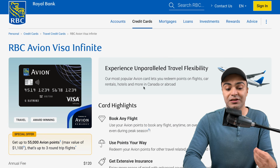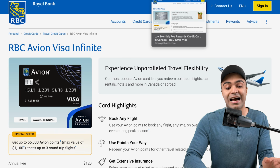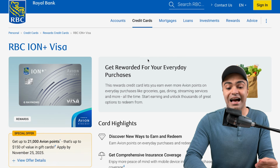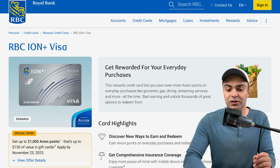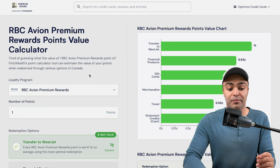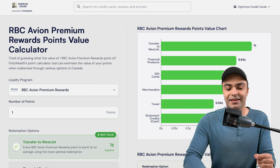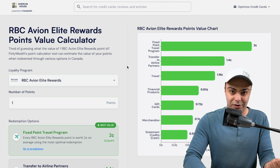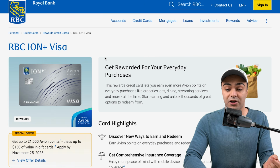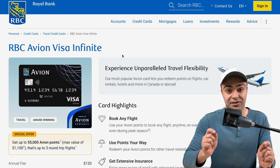So RBC recently changed the point system of these cards slightly. You used to get RBC Avion Visa points and RBC Avion Ion Visa points with these two cards, but they've changed slightly. What you're getting now is RBC Avion Premium points from the Ion cards, and RBC Avion Elite points from the Avion cards. So again, with the Ion Plus Visa card, you get Avion Premium points. With the Avion Visa Infinite, you get Avion Elite points. And I'm going to explain why that is important in a second.